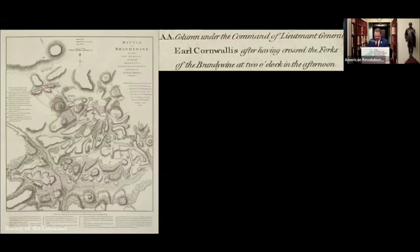General Washington, having intelligence of this movement about noon, detached General Sullivan to his right with near 10,000 men, who took a strong position on the commanding ground above Birmingham Church, with his left near the Brandywine, both flanks being covered by very thick woods and his artillery advantageously disposed.